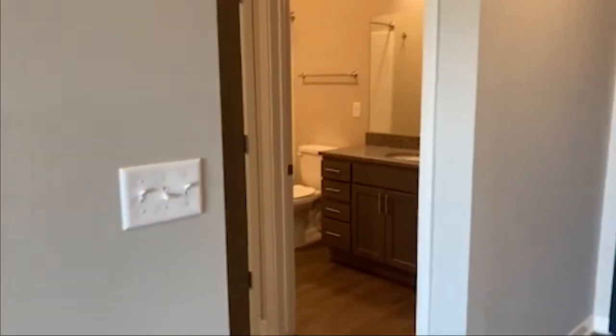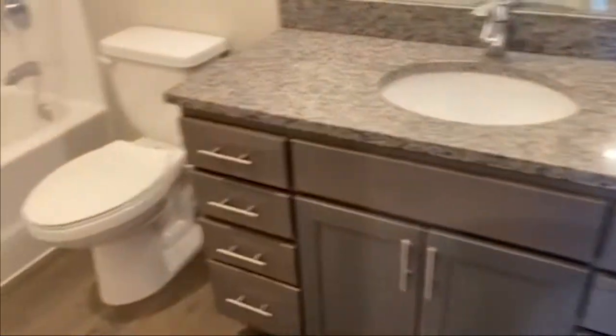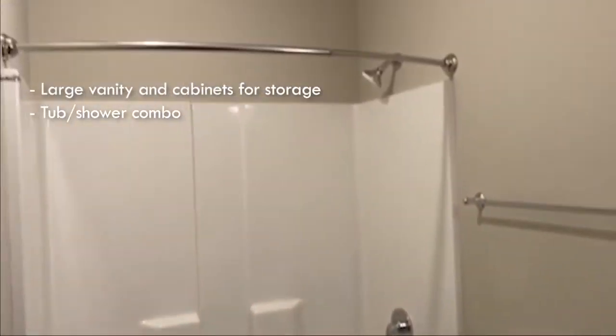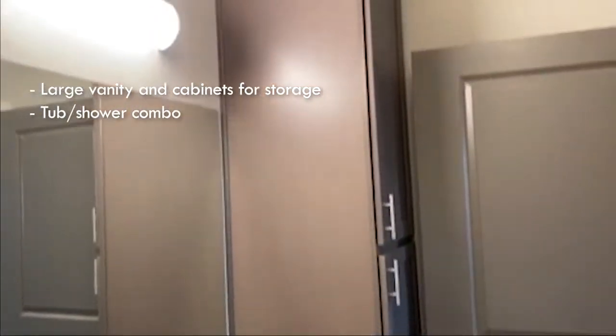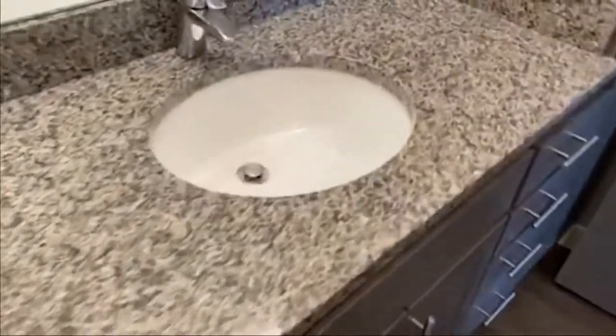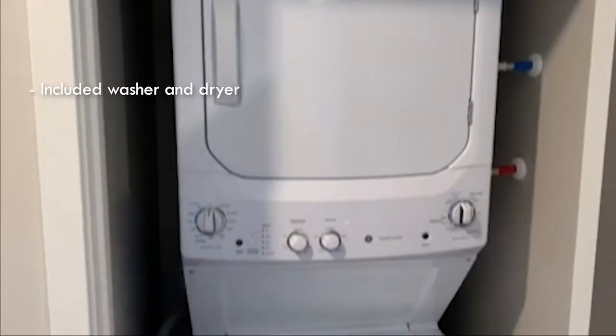In your bathroom, you'll see plenty of under-the-counter storage space, granite countertops, and a top-to-floor cabinet for extra storage. You also have a full tub and shower combo with a pre-installed shower rod. Each of our apartments comes included with their own washer and dryer.